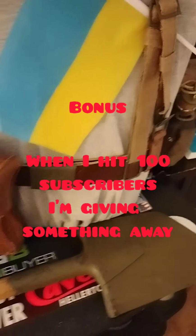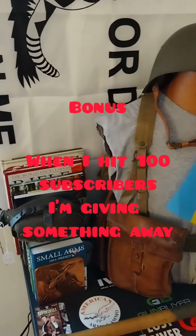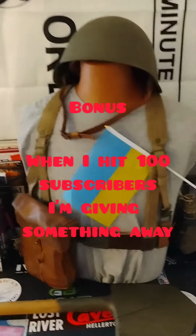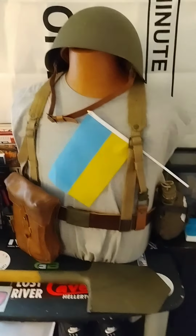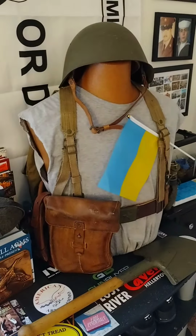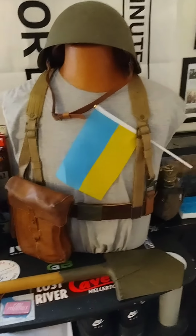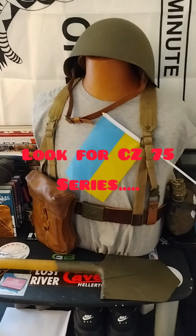So guys, this is the basic layout. There's an extra canteen. The basic layout or loadout of a Czechoslovakian Cold War soldier. So the next part of the series that I'll probably record today will be the CZ75. Probably the best Czech designed firearm that did not see Cold War service.